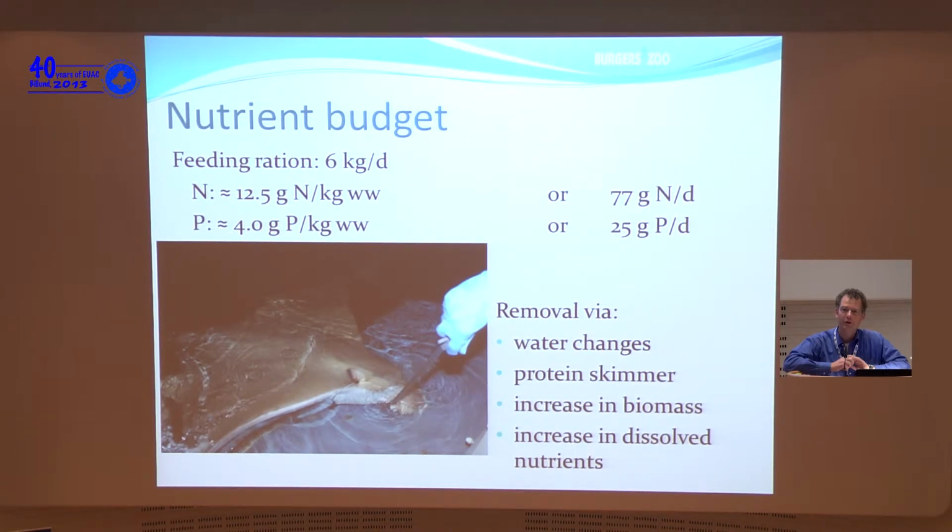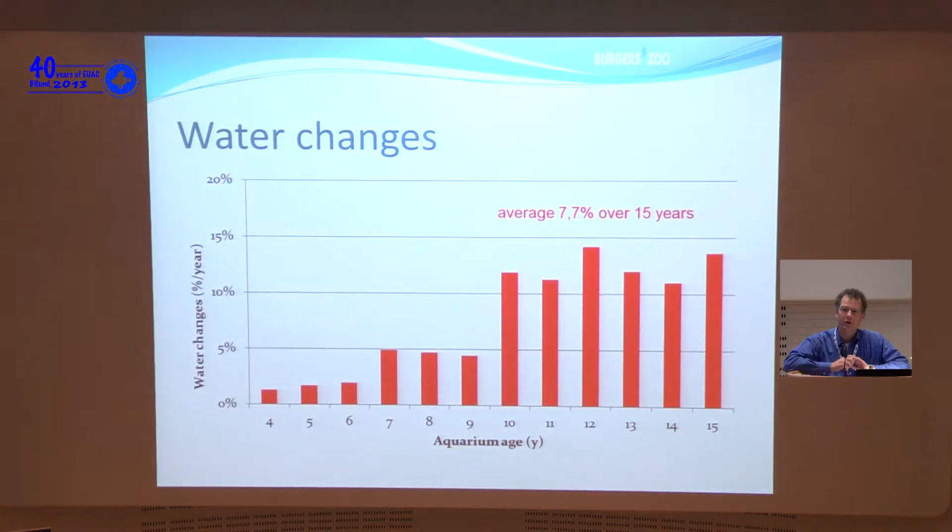Of course, you do some water changes, so you lose some of your nutrients. We don't have that much filtration capacity, but most filtration capacity is in the protein skimmers. So for us, most proteins are taken out via the protein skimmers, and that's a good way of getting some of the nutrients out. Of course, you have some increase in biomass. But most animals are already 10, 15 years old, so they don't grow very much, so I think this will be really, really small. And you can see that there is an increase in dissolved nutrients in the water. And that's exactly what I would like to talk about.